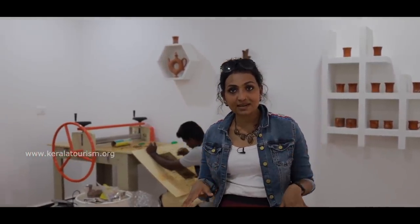So the speciality of the Kerala Arts and Crafts Village is that they are not selling their designs alone. If you want something to be customized, you can bring it in here. The artists and the artisans will surely give it to you. They will model it, they will design it, they will make it and give it to you.